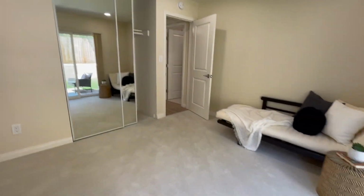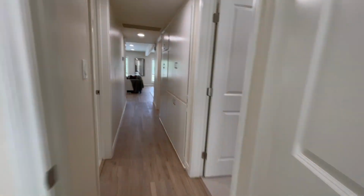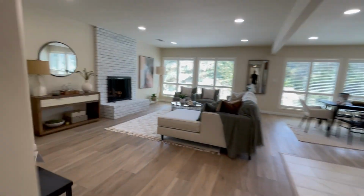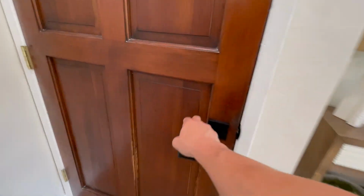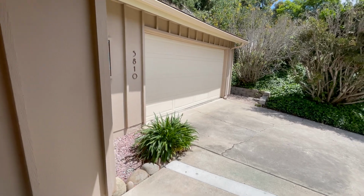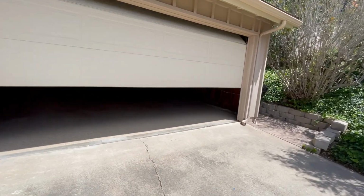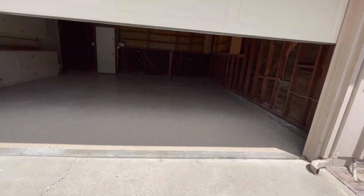So before we finish up, I want to take you back through the house and make our way out towards the garage, because I want to show you where the laundry is and just show you how nice they kept the garage. The unfortunate thing about the garage is that there's no direct access to the house. In order to get to the garage, you have to go through the front door and open things up this way. But look at how nice the garage is.